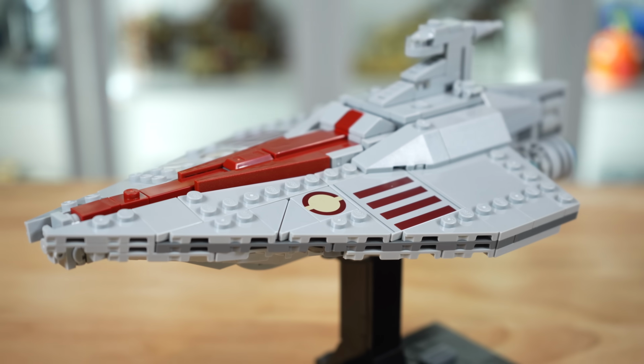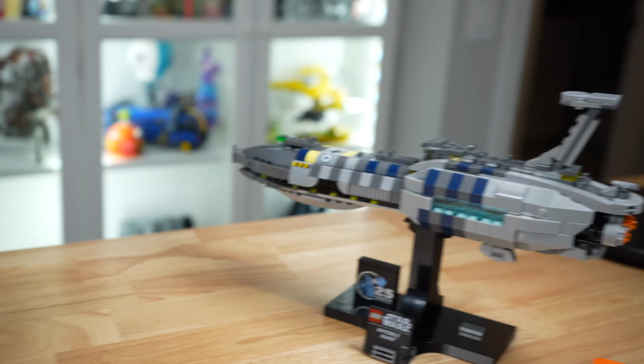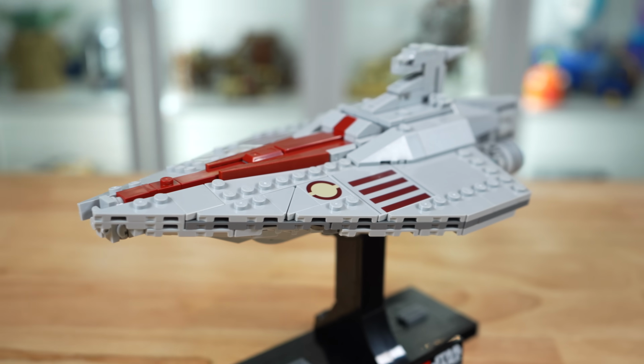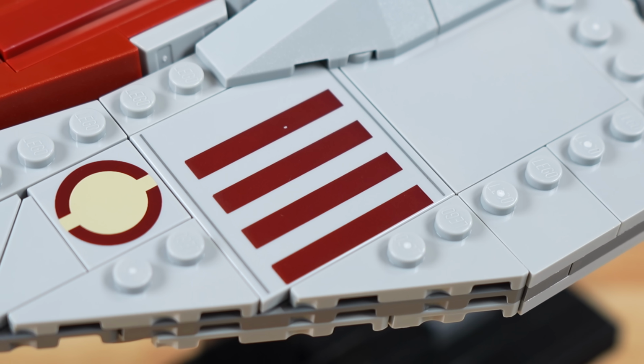It really shouldn't surprise anyone, but the Acclamator here is absolutely gorgeous. Sure, $50 feels a bit much for this, and we'll show it next to some of the other MIDI scale sets in a minute, but this thing is like near perfect, and it's got printed parts, which I was worried were stickers. So you've got the Republic logo here, as well as the 4 red lines represented.